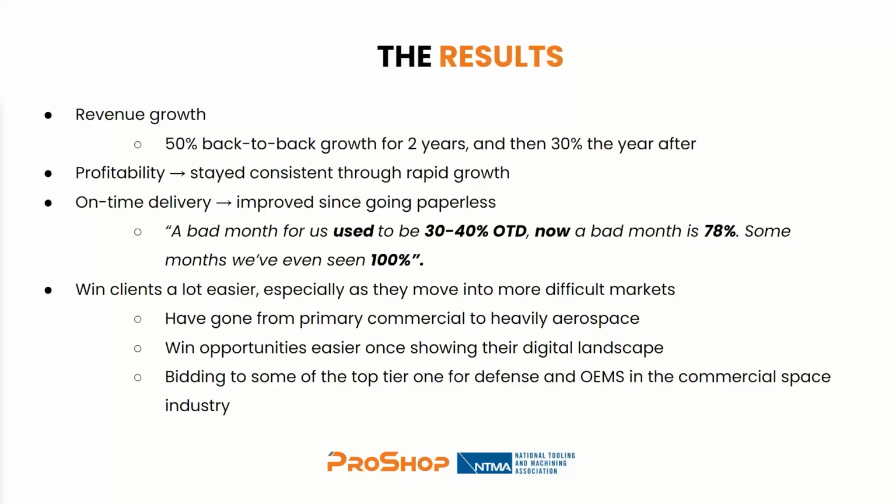On-time delivery has only improved. Before this digital environment, a bad month for us was 30-40% on-time delivery. Just a normal shop where everything's on fire. Customers are screaming at you, trying to figure out when their stuff is going to get done, and you're telling one customer it'll be a couple weeks, but you're making a job that another customer is upset at, and so it's just a pain in the ass environment to deal with.